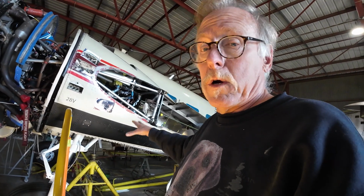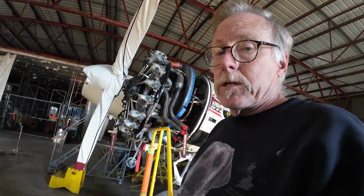Landing gear doors, we still don't have landing gear doors. Those are at my shop. We're working on those. They need strip, prime, and paint, so they'll be coming in. As soon as those doors come in, they'll get mounted. Then the landing gear will be done, ready for flight. Kind of cool.